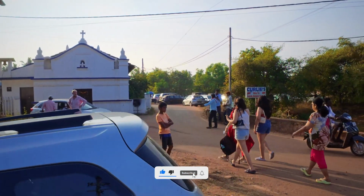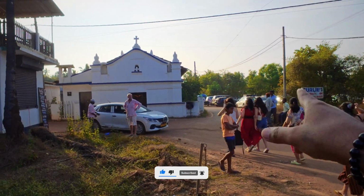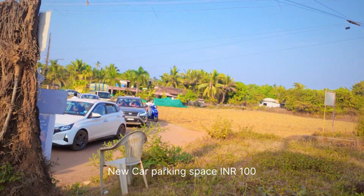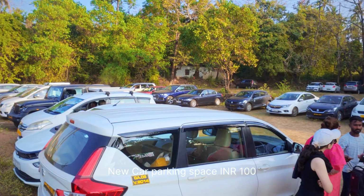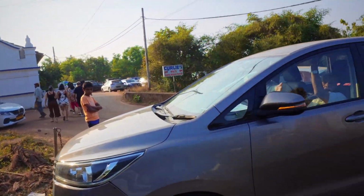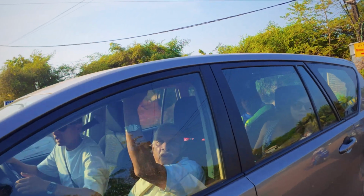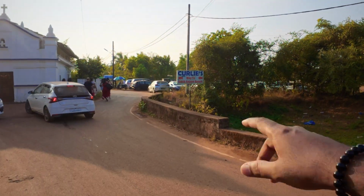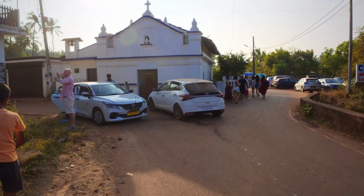There's a lot that has changed. That is the one that goes to Curlies, that's parking. This is another parking spot here. If you come down from the Anjuna road, this is a new parking spot, and what you have to pay is like $100 for parking. And that's another spot for parking as well.